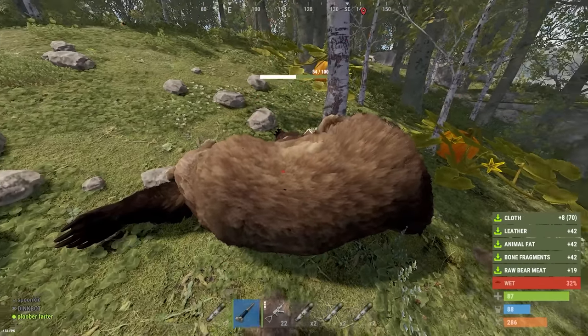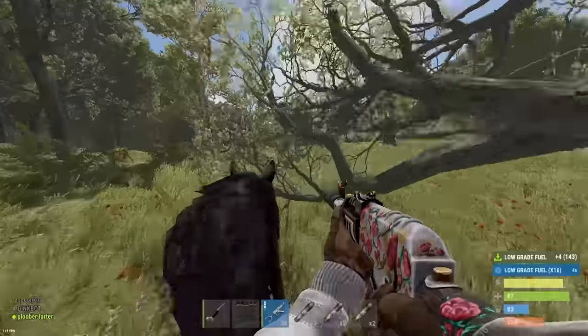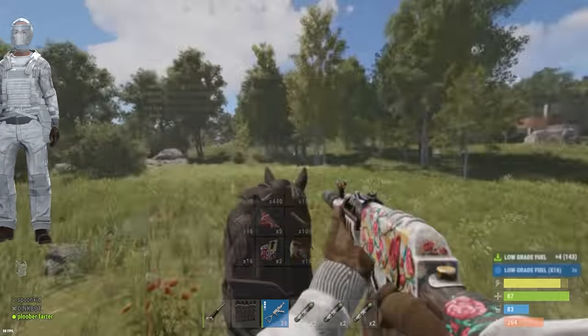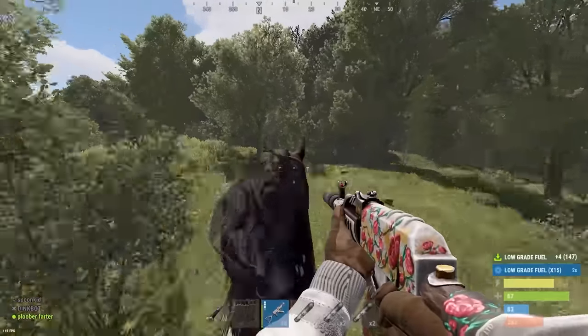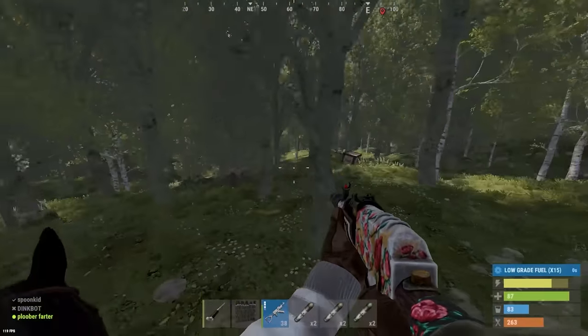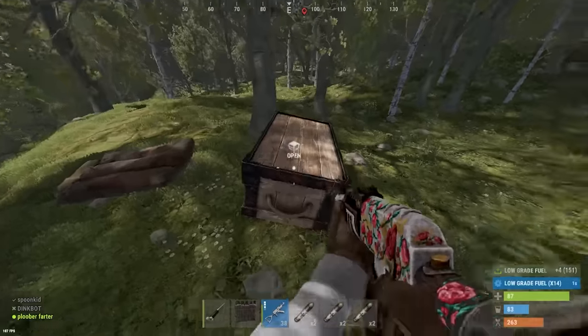So many seeds and animals, love it. Give me the low grade. It's actually very peaceful. Been farming low grade, got like 1,000 low grade just from animals. Very nice, peaceful existence. This guy's doing a blaze stash right here. This is about to be loaded.